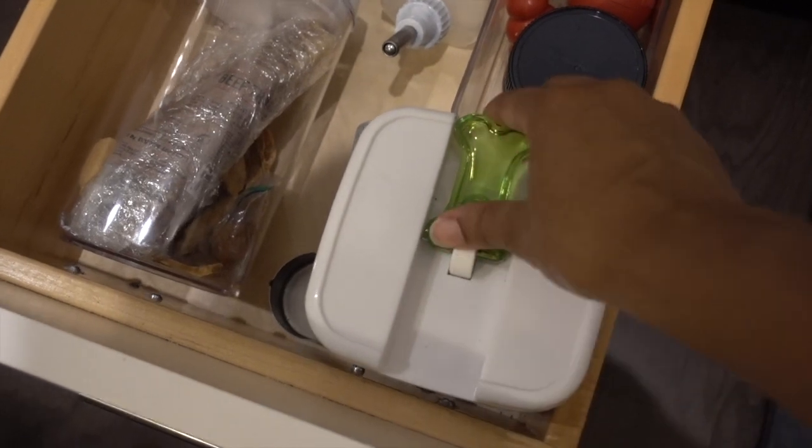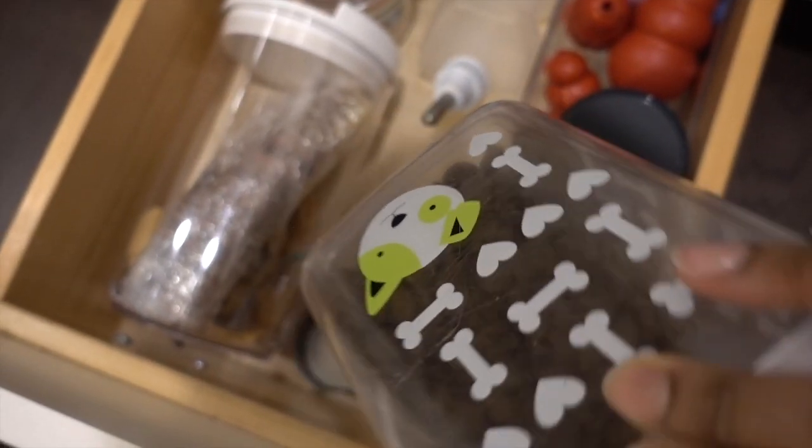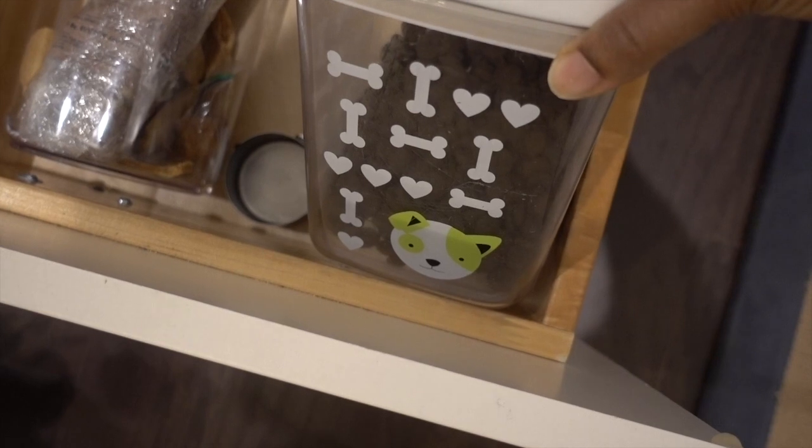So this is basically just his food. It looks like I have to fill this a little bit more. I do have a big bag of food that lives in the laundry closet over there. I just don't have room to keep all that much food. So actually, we're gonna take this out and probably fill it after I give this tour.